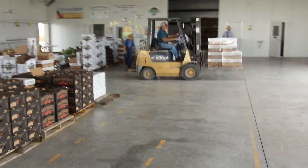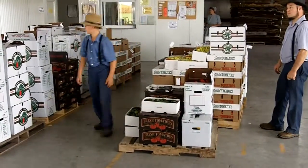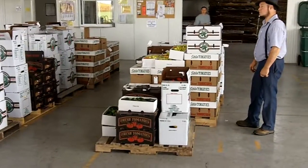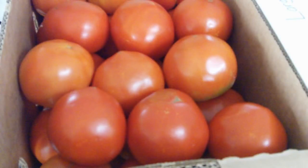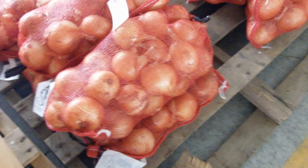And this auction is a co-op. It is owned by anybody in the community who wants to own shares. It's owned by the shareholders. Some of the items they have early season are strawberries, onions, and asparagus, some things that are grown in greenhouses. They have some flowers and also trees that they sell early in the year. And then in the summer they have sweet corn and things like that.